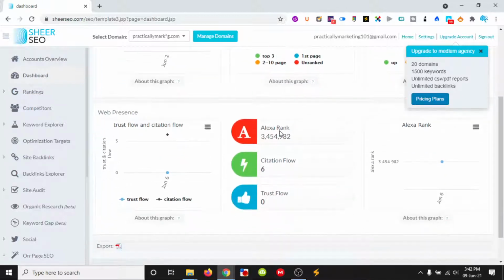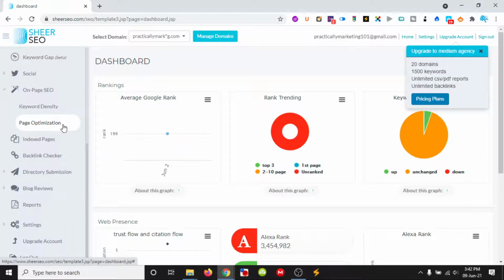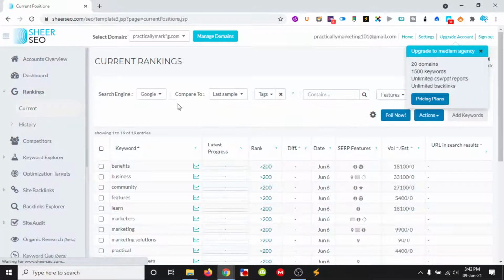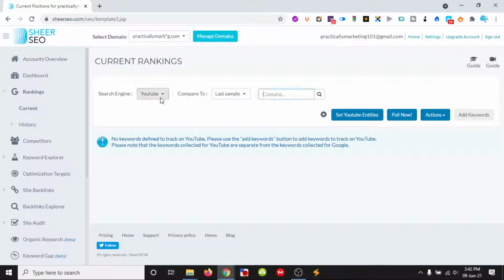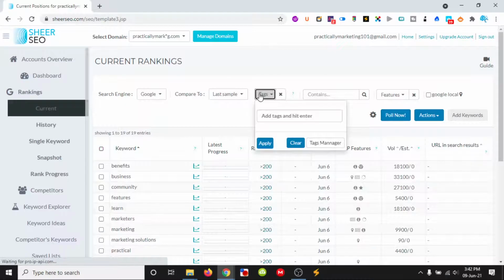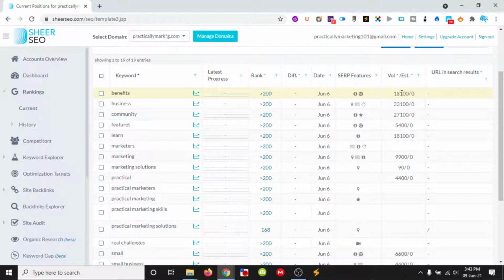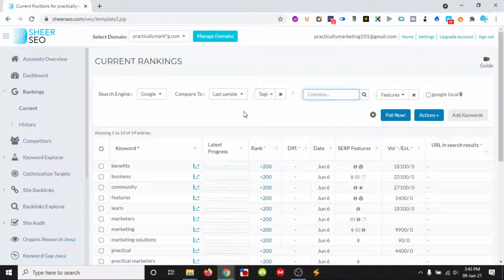So let's see. So my Alexa ranking. Okay, so this is potentially an all-in-one tool. And we can change the search engines if we want. Oh, well, I can't, but you can if you buy it. So we can see what's going on the page on my domain that I select up here. You can see the estimated volume from that keyword here. So then that's current rankings, and we go into keyword explorers.